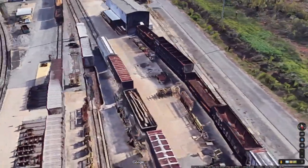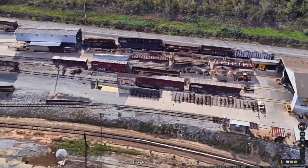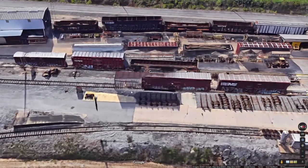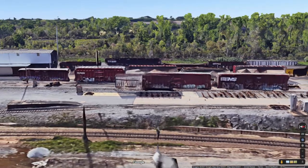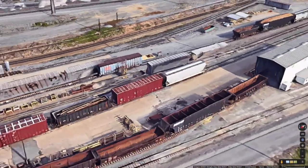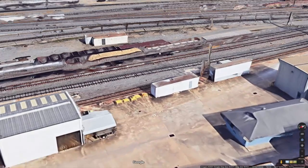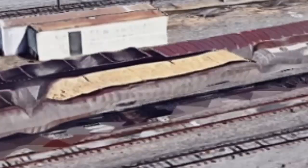That's not too good. Moving on, what is going on here? We got like a railway car. Look at that. That's actually kind of amazing. It's a car with like a track on it. You can see the wooden parts on it. And we even got more. Look at this. Even they're innovating the coal cars so they become rail as well. Look at that. Ghost cars still again.